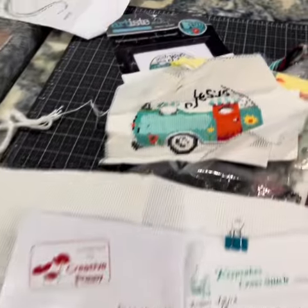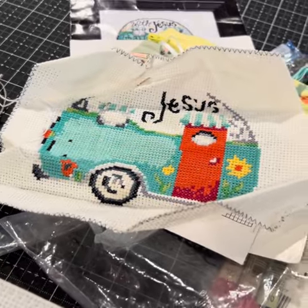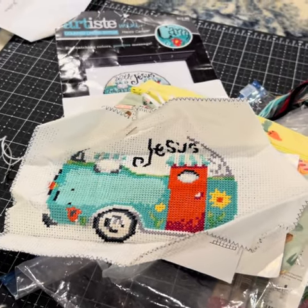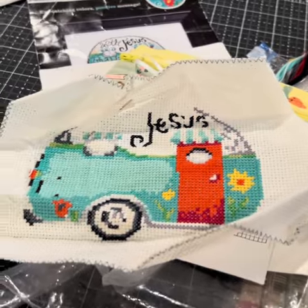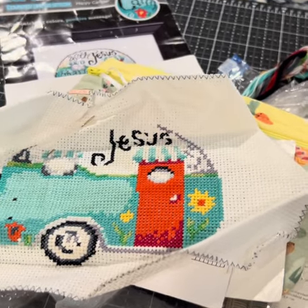Let's see, up here, this is the Happy Camper by Cooler Design Studio for Artiste, and it is a mini. It was all kitted up, so I'm using their 14 count included Aida as well as their included flosses.